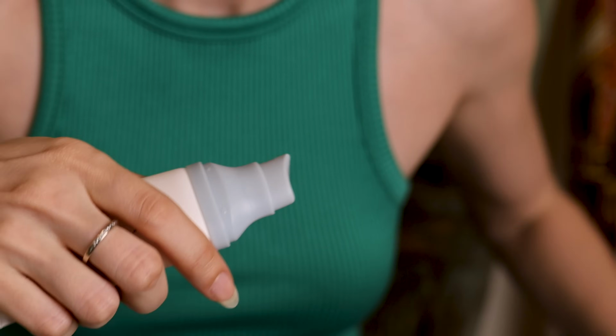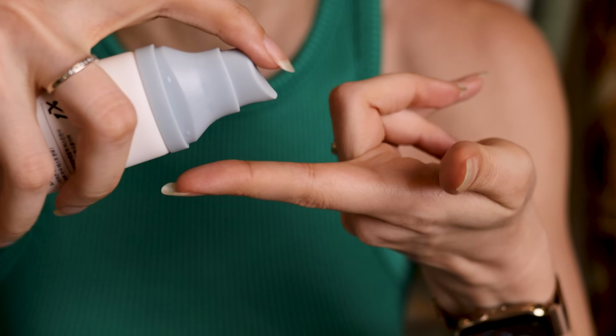Okay, so I'm obviously going to test this one on my face and maybe swatch the other two on my hand and see what the hype is all about. But this one I believe is the real deal. So let's see. I really like the packaging, I must say. Very luxe and clean, and feels really good and light. It has a pump, so it's easy to apply also.